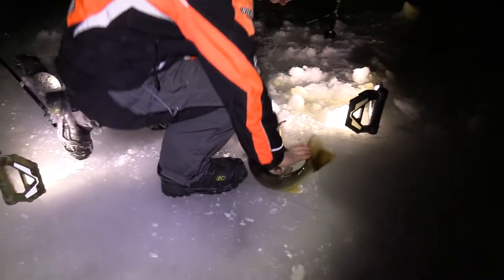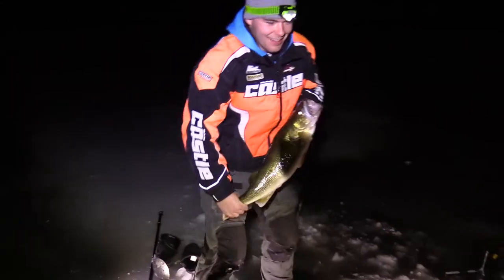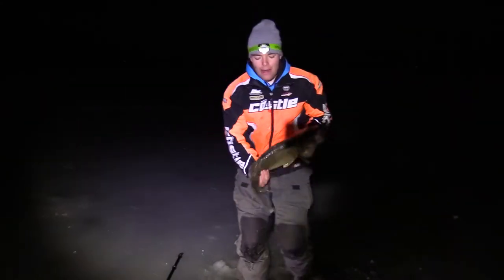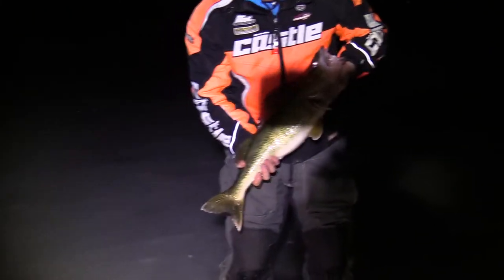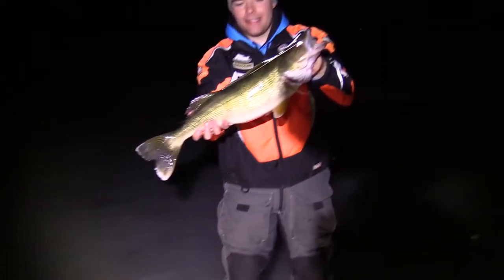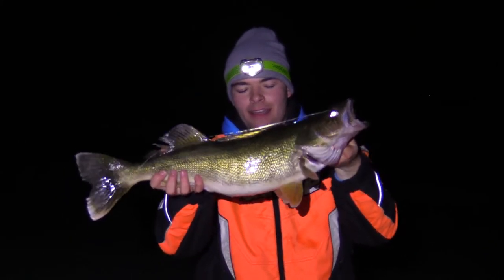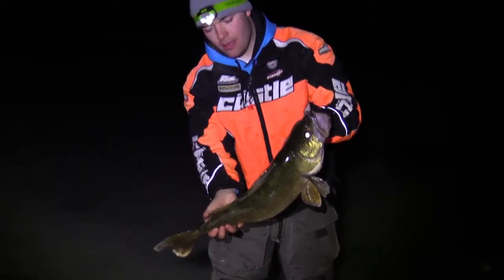That is a fat freaking fish. That fish really made us work for it. Just had to jump out of the water. Literally dropped it back down to reset the tip up, bit on the wind, felt the bite, set the hook. Just a nice gut to it, probably pushing 27.